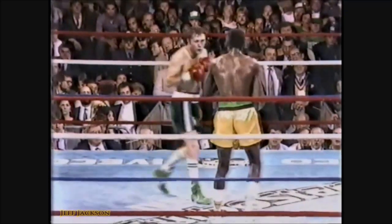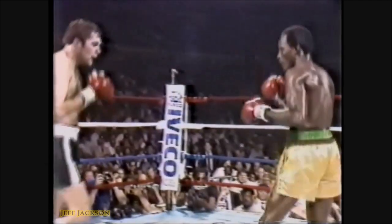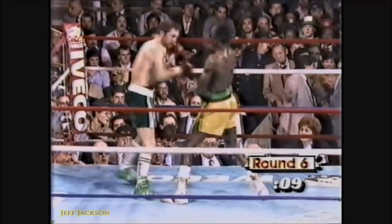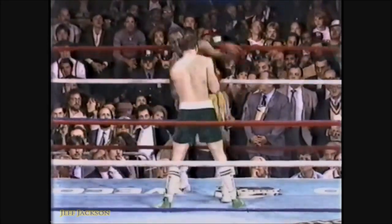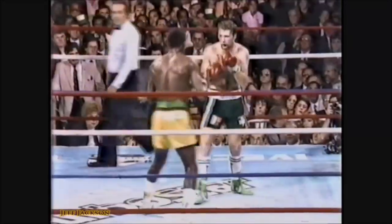Jab has worked beautifully for Mike McCallum. It's been very effective, particularly in this round. There's a left hand by Mannion. You know, Barry, what I see. And another left hand. There's a right hand by McCallum, and another. And once again, there it is again. Mannion fighting back. Best of that exchange.